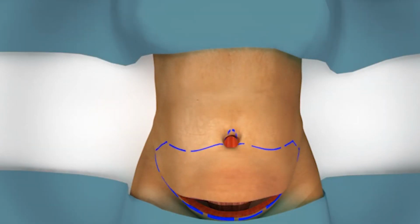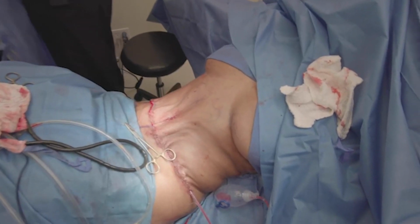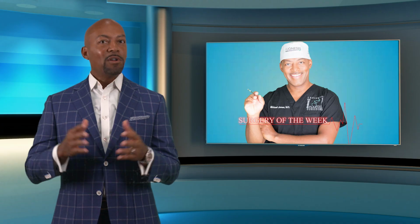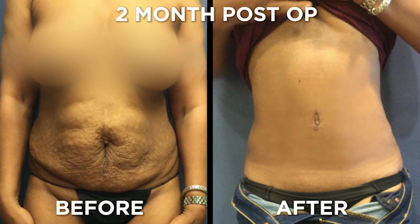Clothes will fit better, and workouts and mobility improve drastically without the extra skin. One of the biggest concerns my patients have is, will a tummy tuck leave a scar? The answer is yes, but it's a scar that we strategically place below the waistline and just above the pubic bone. The scar will fade over time, and with an experienced plastic surgeon, like all of the surgeons here at Lexington Plastic Surgeons, you're going to have an incision that is placed well below your underwear and swimsuit bottoms.